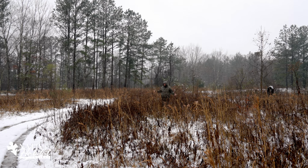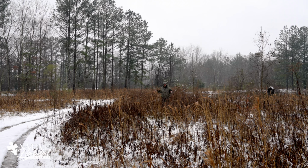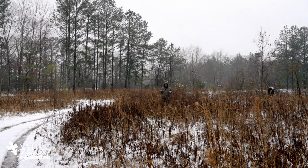So yeah, even with all this white, we still have cover and food for wildlife.